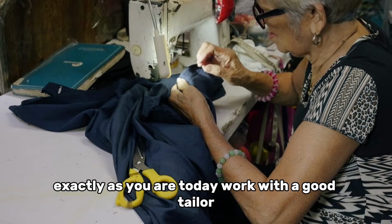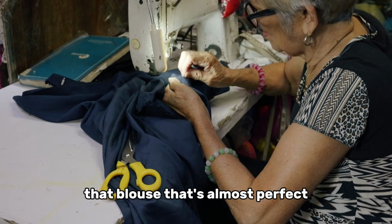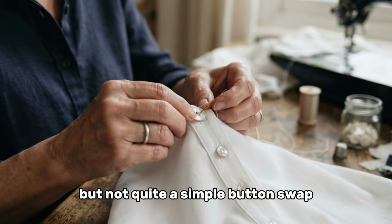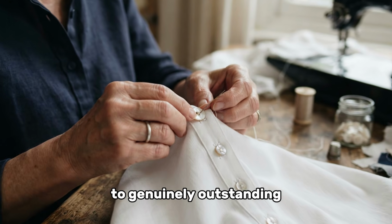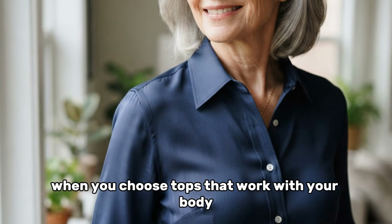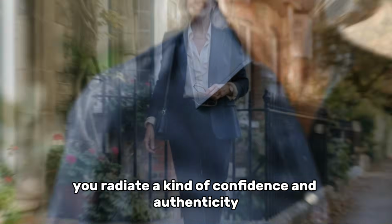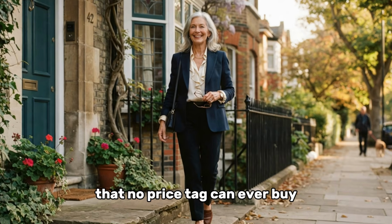Work with a good tailor or take the time to learn a few basic alterations yourself. That blouse that's almost perfect but not quite, a simple button swap can transform it from just okay to genuinely outstanding. When you choose tops that work with your body as it actually is right now, you radiate a kind of confidence and authenticity that no price tag can ever buy.